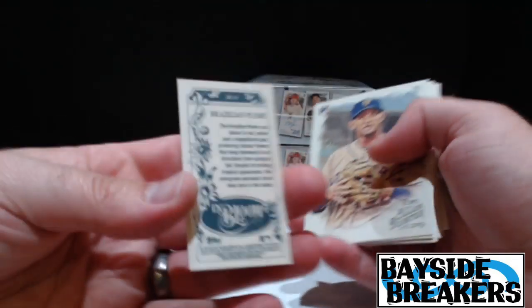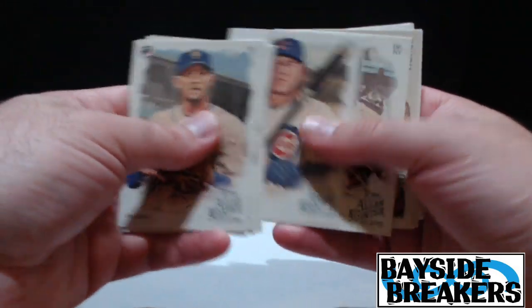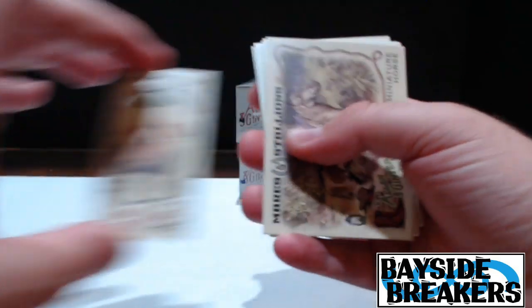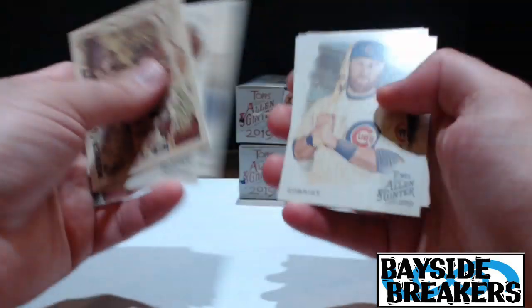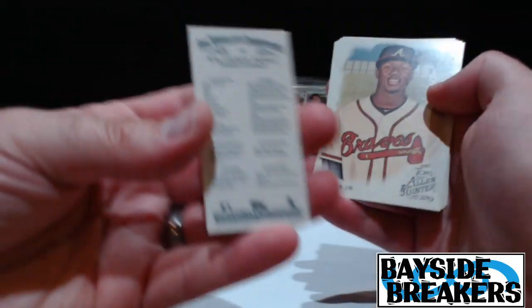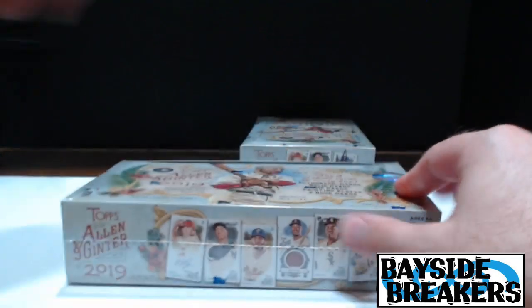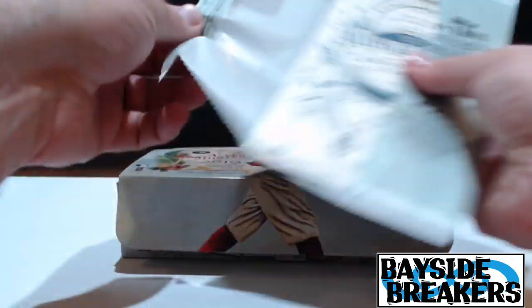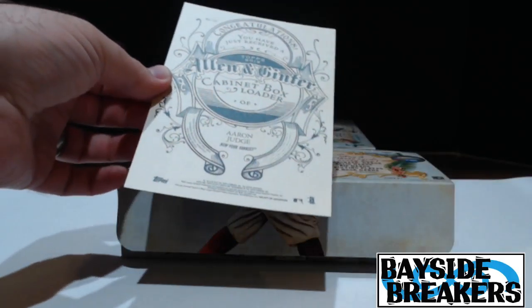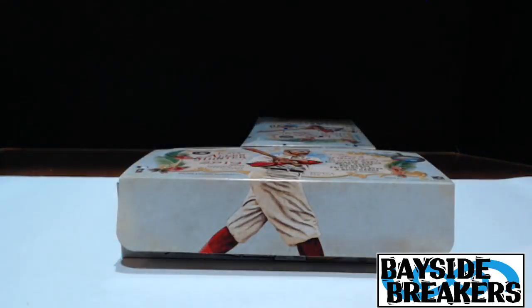In bloom, a Brazilian plume flower. Mr. Maltese. Salvador Perez. And that's it for box four. Let's see what box five's topper is. It is a cabinet loader for the Yankees. Aaron Judge. Aaron Judge for the Yankees.